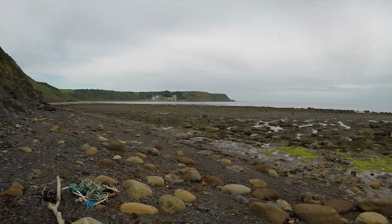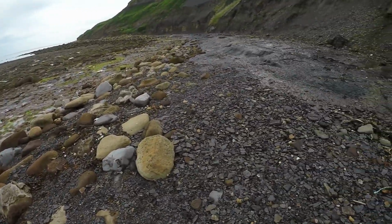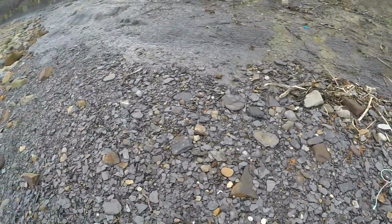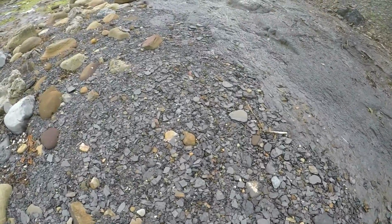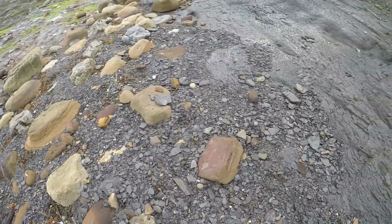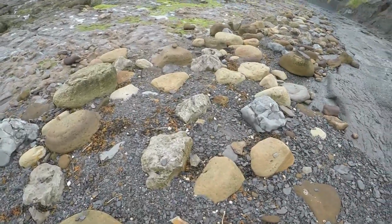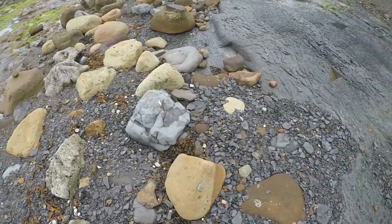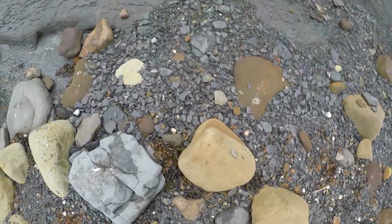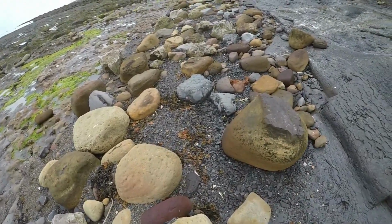There we are, there's Runswick in the distance. Yeah, low tide now, so I don't think I'm going to get to Kettleness, because I've been scoping around this area and we've found three ammonites so far, and there's been plenty of squashed ammonites in the shale. Yeah, I think this side probably gets picked a bit more than if you go to the other side towards Port Mulgrave. But I thought I'd have a change. I haven't been down this area for a while, towards Kettleness, so it's a nice change.